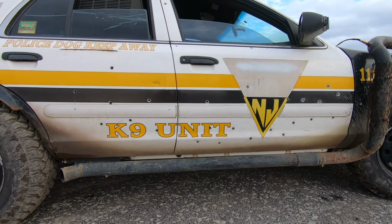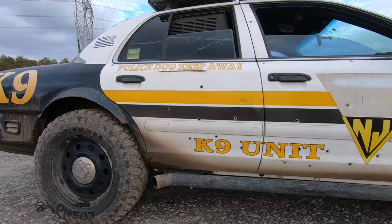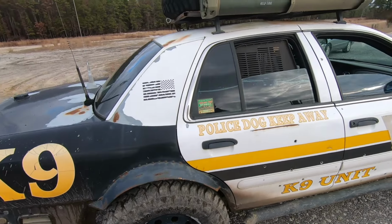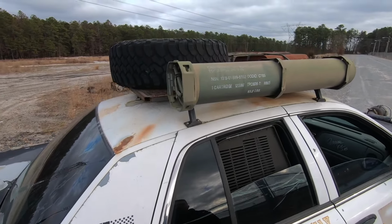Nice. So you got bullet holes all over the side here. That's nice. Cool. Okay, so let's go in the back. Actually, let's talk about the roof rack. Man, it's got stuff going on there.